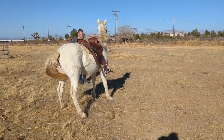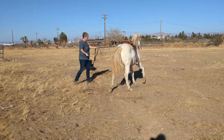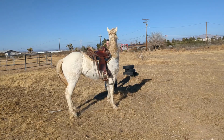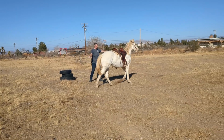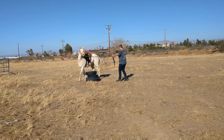So I have to tap the ground, I tap the tires, I tap everything possible. I even have to tap her butt once in a while to get her to go. And as you can see, now she's making her way closer to the stalls and away from the tires. I have to move her back further away. She needs to learn to listen.